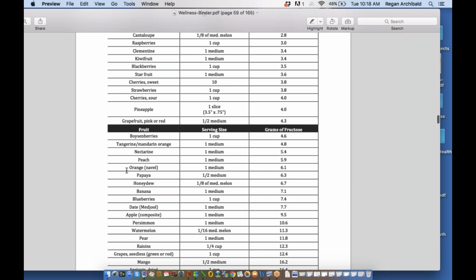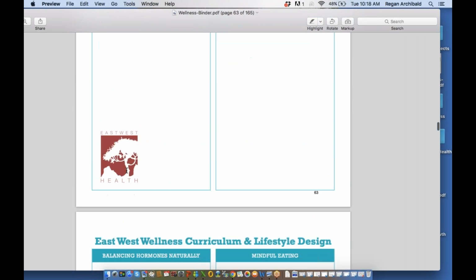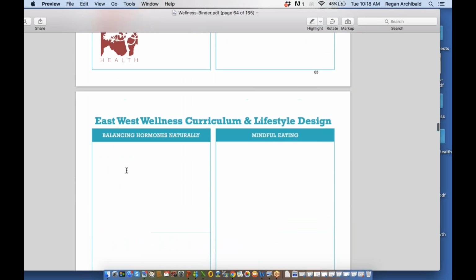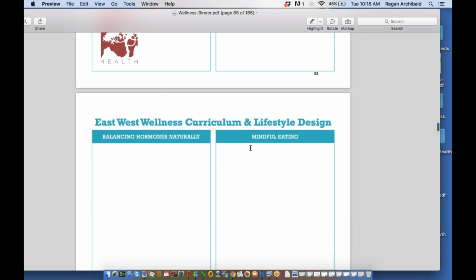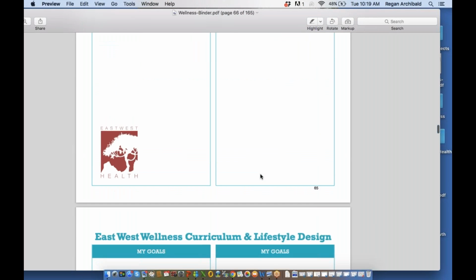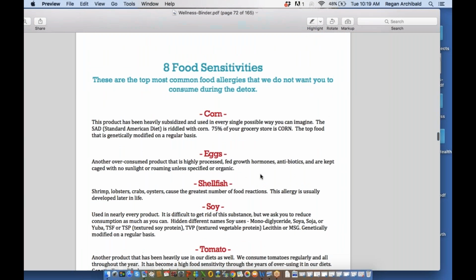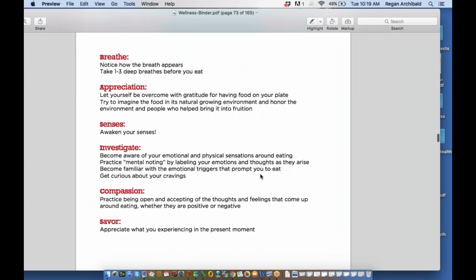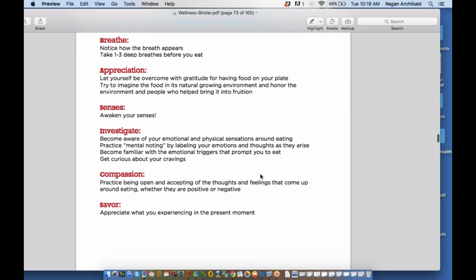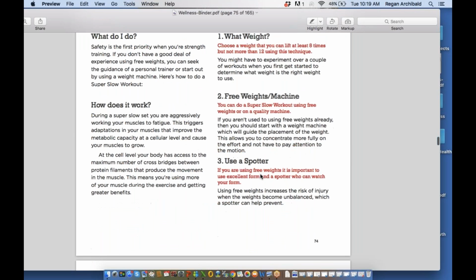Restricting fructose consumption, we limit it to 25 grams a day. And then they have their notes section for all the classes. Usually we'll print these notes out and give them to the patients so that when they're going through their classes, they can have them for balancing hormones naturally, or the mindful eating class, or pushing your comfort zone, or grocery shopping made easy. So lots of cool resources. Here's their 7-day meal template, the 8 most common food sensitivities, mindful eating basics, which are really cool. Breathe, appreciation, the senses, investigate, compassion, savor, mindful eating exercises, super slow workouts.